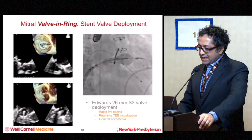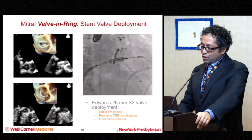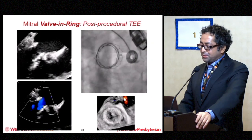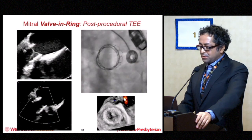In this particular case, this was a 26 millimeter S3 valve deployment. Same thing, rapid RV pacing, real-time TEE, general anesthesia. In my opinion, not a time to be creative. So a down-the-barrel view of the valve and what the result was at the end.